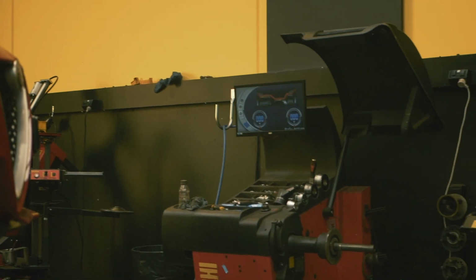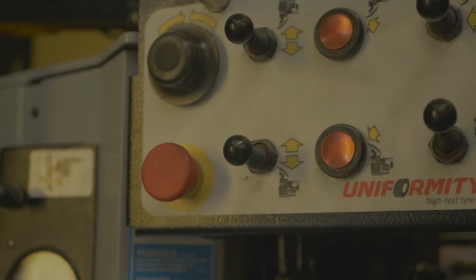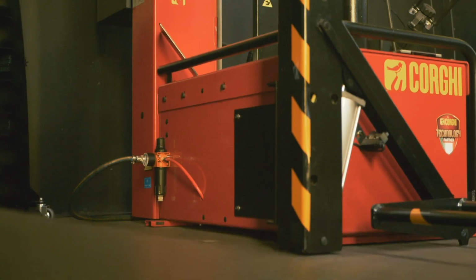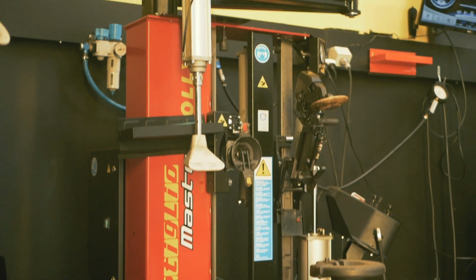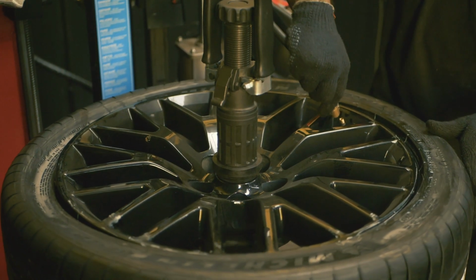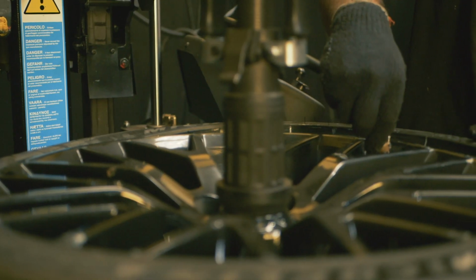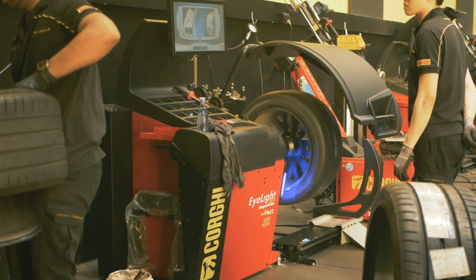So the diagnostic equipment that we have in bay 1 and 2 are basically tools that allow us to match the wheels and tyres in the most optimal way, so to reduce total run out, which results in a smoother drive and a better drive as well for the end user. And it also ensures that when we fit the wheels up, that we do not mark them at all and they are left pristine in the way that they were when they came from the factory.